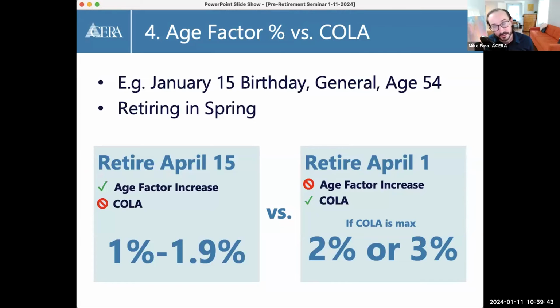Or you could retire May 17th. You could go to the next age factor percentage. So in that case, you would earn all the service credit between April 1st and May 17th, which is maybe 1 2/3 month. So you'd get that much more service credit. And then in the age factor percentage column, you'd get a 1 to 1.9% boost. So I don't actually know whether it would be more advantageous in that case. It's a little up in the air to retire May 17th versus April 1st.